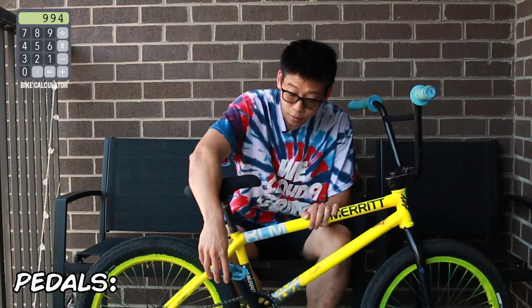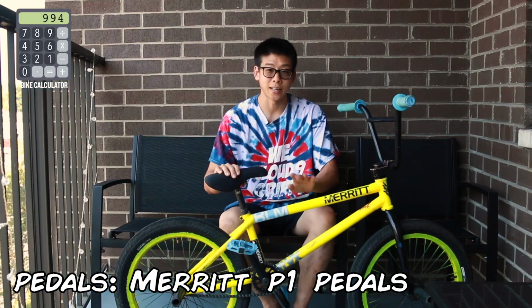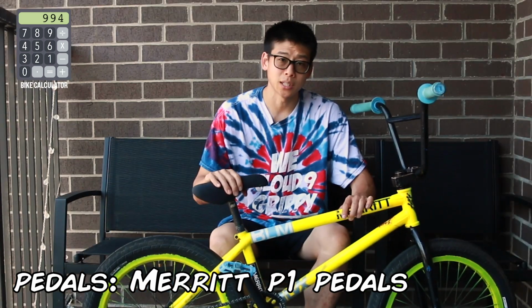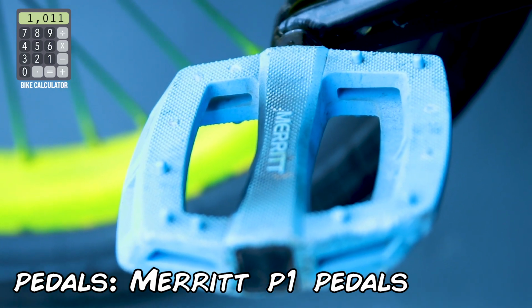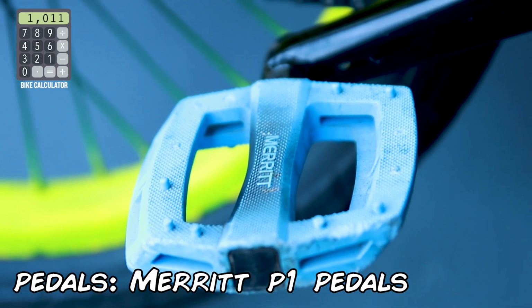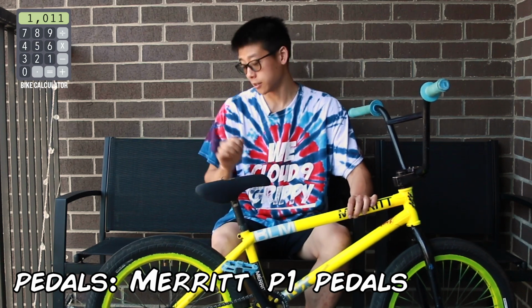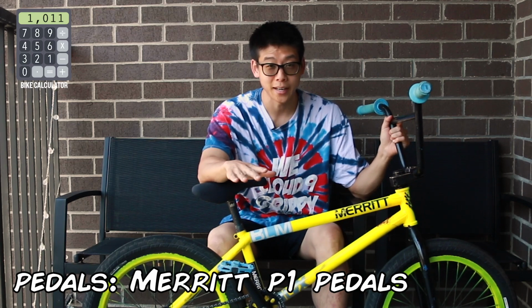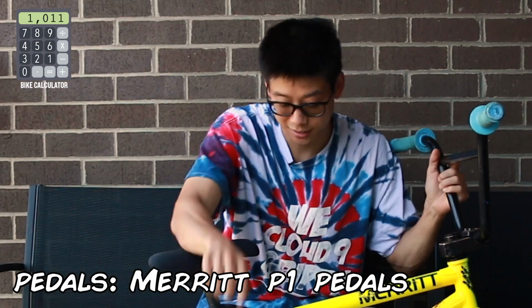The pedals. I'm running the Merritt P1 Tar Heel blue pedals. I like the way it accents with my neon going on here. Pedals are around 17 bucks for plastics at least. If you want to make your pedals last longer, remember to mark one side with some spray paint. And that way you could only grind on one side of it, make them last a little bit longer. You could watch the Life Hacks video if you want to learn a little bit more about that. I know I've been saying it, Life Hacks 3, it's coming soon, I promise.